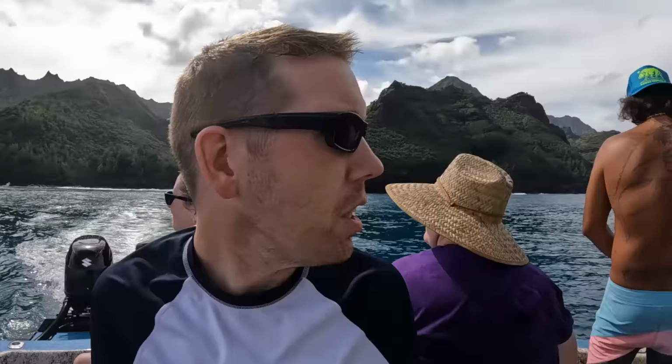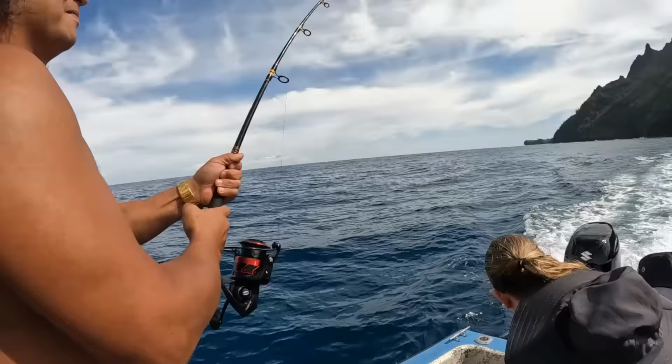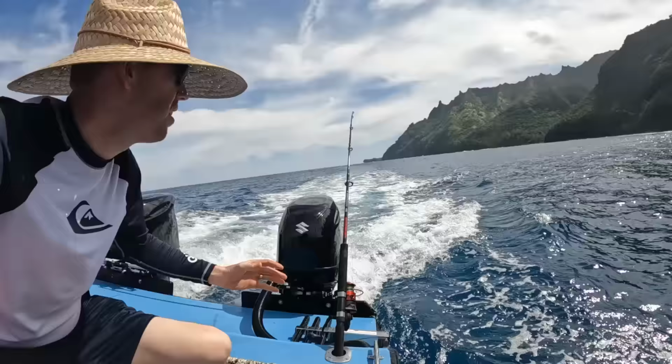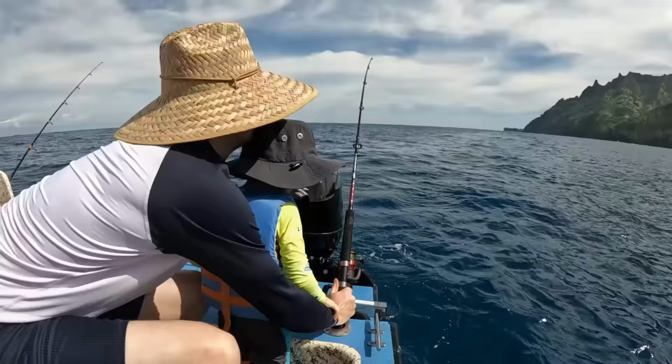Well, that right there is the end of the Napali Coast State Park. We've gone almost halfway around the island, but we're gonna head back, and on our way back we're gonna troll some lures and see if we can catch some fish. All right, if I see anything hit it, you want me to just go run up and start cranking? Yeah, you can. Give it a crank.